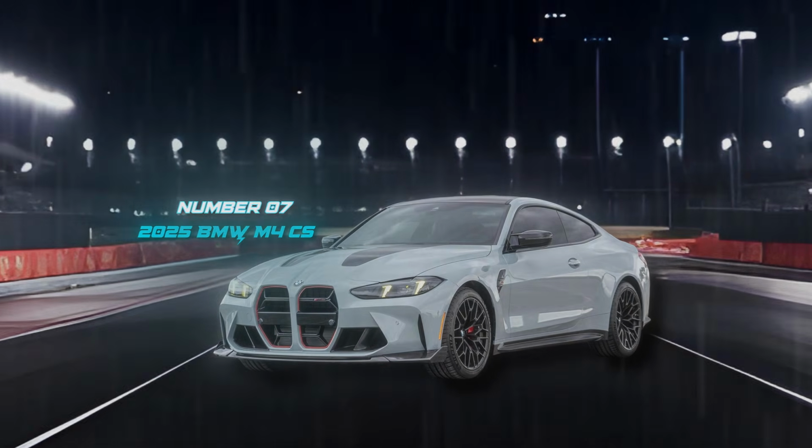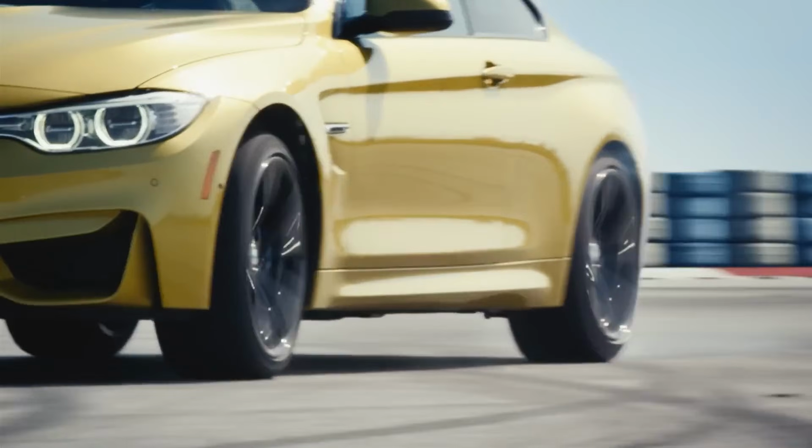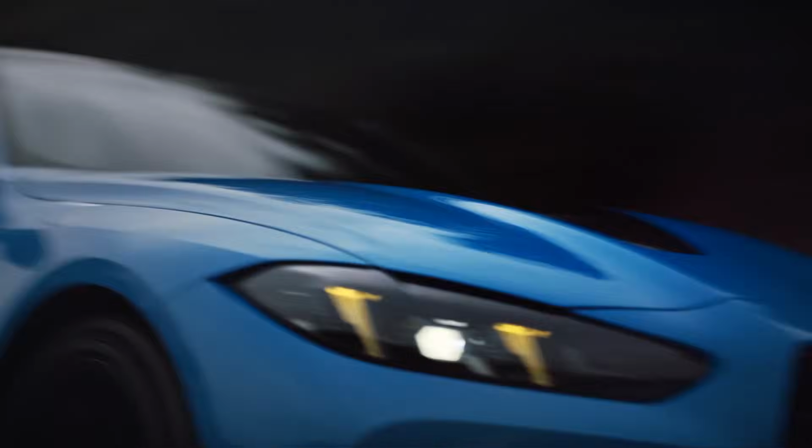Number 7. 2025 BMW M4 CS. Budget CLS or the best M car ever built? Depends who you ask, but the lap times don't care about labels.